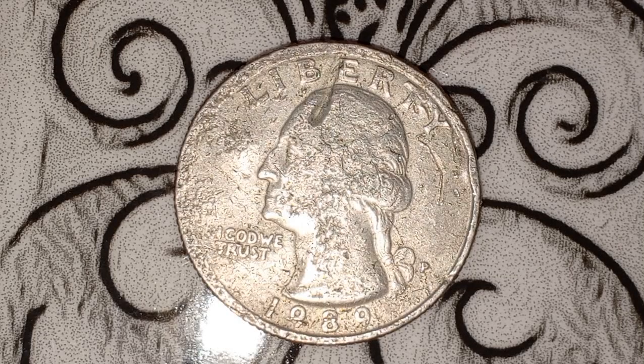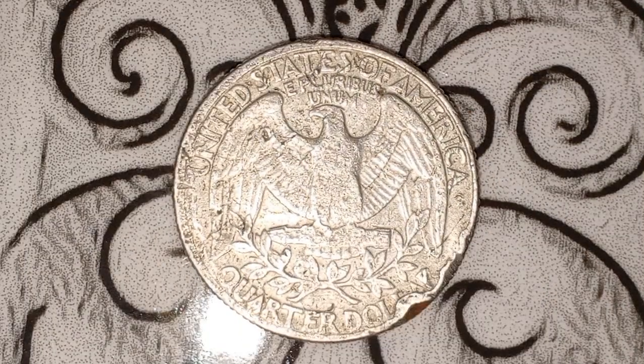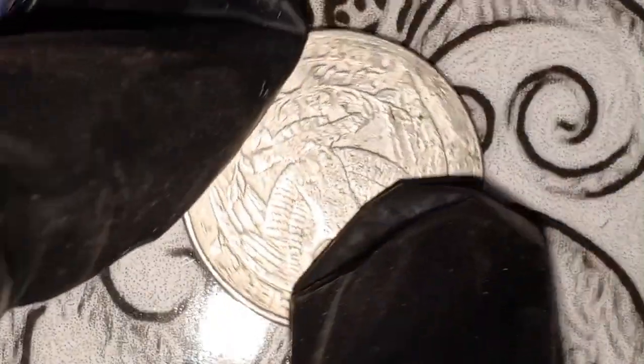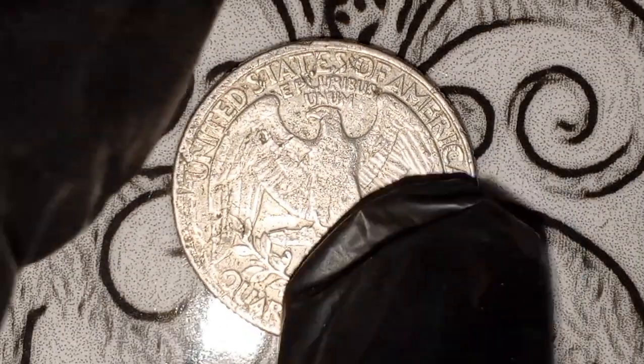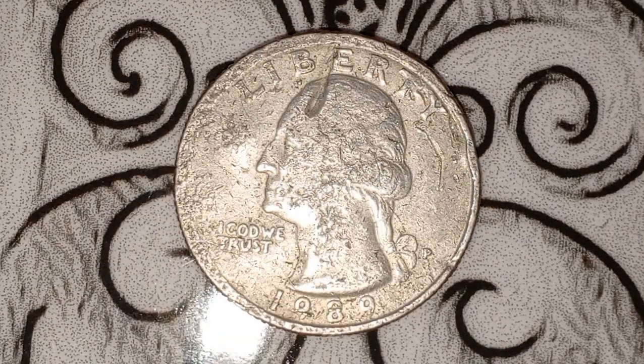Next, check the word Liberty on the obverse. The doubling is usually most visible on the last two letters of Liberty. If you see any part of the letters looking like they've been stamped more than once, you're likely looking at the double die error. The doubling can appear in different parts of the coin, but the date and Liberty are the most common spots to find it. If you see any signs of a doubled image, then you may have just found a rare treasure.